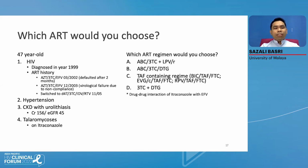So back to this patient, he had chronic kidney disease with urinary stones, most likely due to indinavir. What would you do? Would you choose abacavir, lamivudine with boosted lopinavir/ritonavir, or use the same backbone but with dolutegravir, or switch to a TAF-containing regimen as here, or use a 2-drug regimen combination of dolutegravir plus lamivudine?